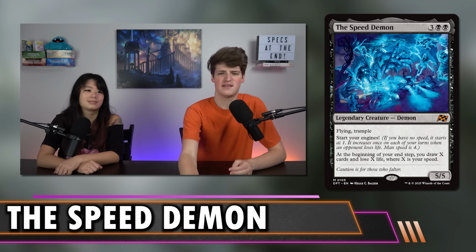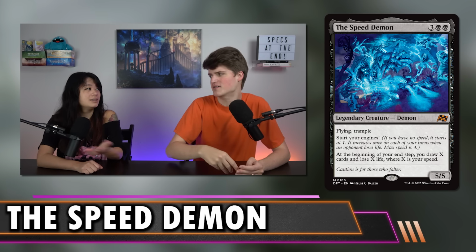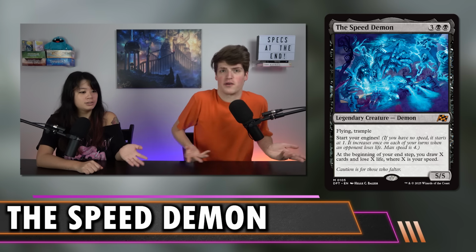People don't sleep on max speed. It's not that hard. It only takes 3 turns to max it out, including the turn you play it. So play it, go to 2. Play, attack, go to 2, then 3, then 4. Boom, you're there. Draw 4 cards off Speed Demon.